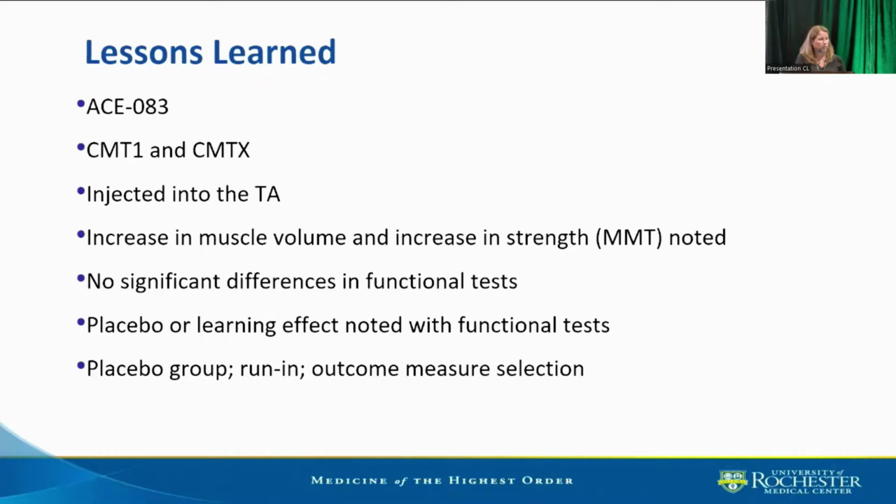And I think the lesson learned here is that the trial design was an open label phase one, followed by a 6-month randomized control trial, and then a 6-month open label. And really at the early parts of the study, the functional tests changed about the same way. And it really led to thinking about the placebo or learning effect that can be noted with functional tests, and again, taking that forward into how we think about designing clinical trials now.